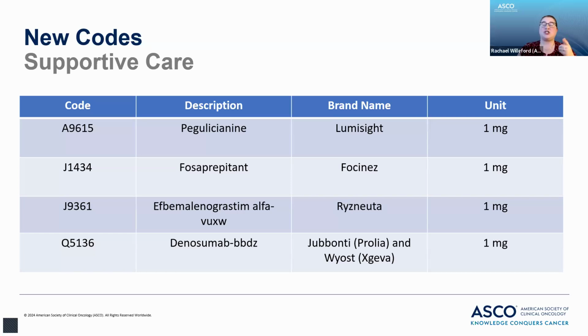The third one is a GCSF, so it's a granulocyte colony stimulating factor, like Neulasta, Udenyca, it's in the same kind of family. It's J9361. It's not a biosimilar for them, but it does stimulate growth of neutrophils. So its indication is to decrease incidence of infection in adult patients with non-myeloid malignancies receiving myelosuppressive anti-cancer drugs associated with clinically significant incidence of febrile neutropenia, much like the other drugs, but again, not a biosimilar.